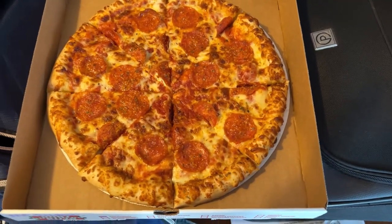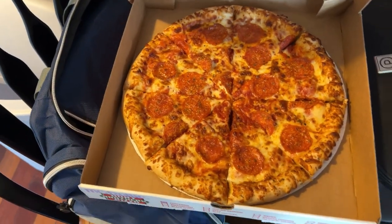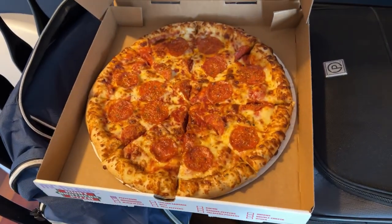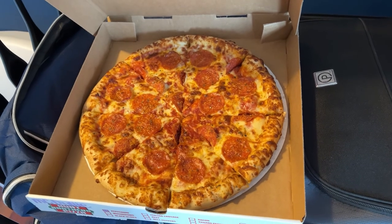But that's the pizza, looks really good. This is from Hunt Brothers. And they gave us some paper plates, and we are back in the room and going to enjoy this. All right, pizza was delicious. Now it's time to go get our free dessert.